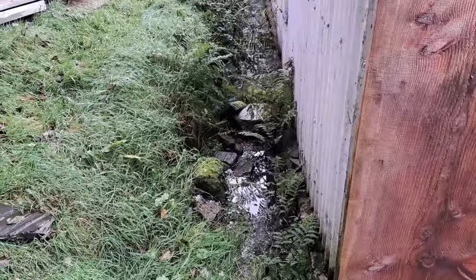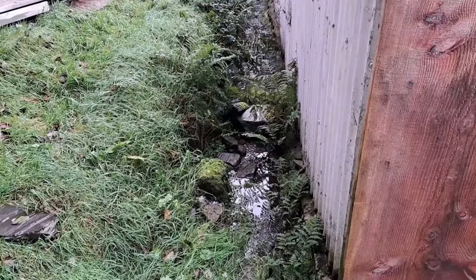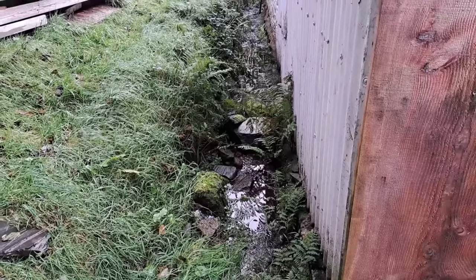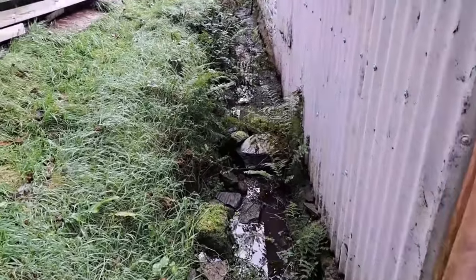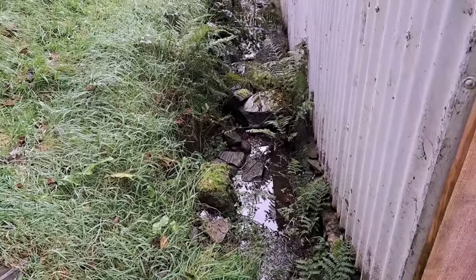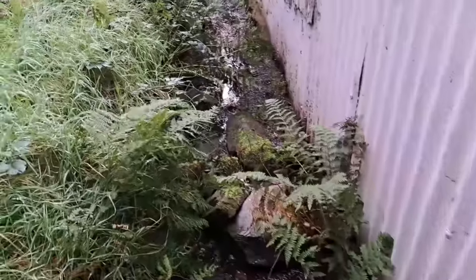Just going to take you for a walk down this trench to show what we're up against. It's worth noting that we've had 5 days of continuous rain, and I mean continuous. It has not stopped, maybe for like 10 minutes. But this goes to show the water retention problem that we're having on this trench itself.